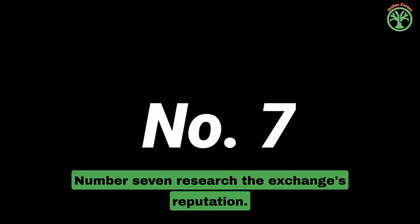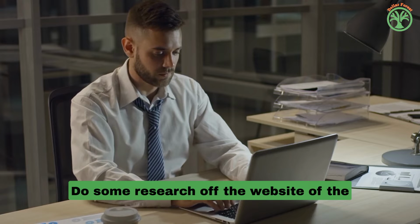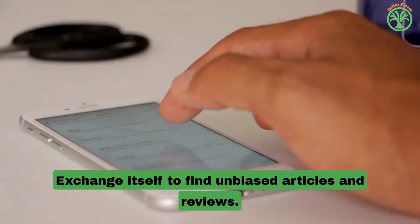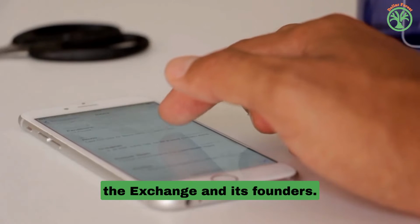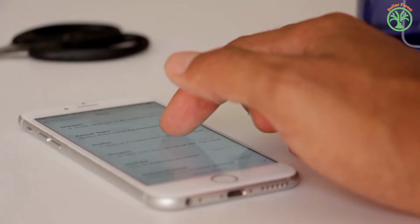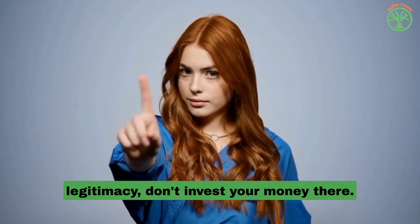Number 7. Research the exchange's reputation. Do some research off the website of the exchange itself to find unbiased articles and reviews. Read about the history of the exchange and its founders. If you can't verify an exchange's legitimacy, don't invest your money there.